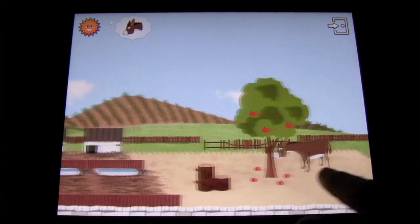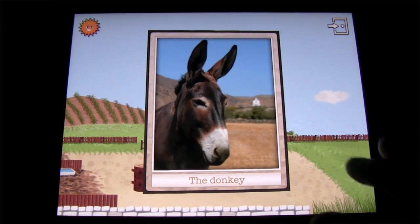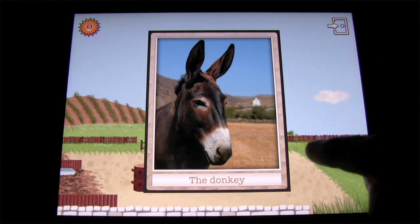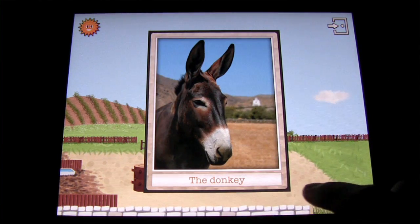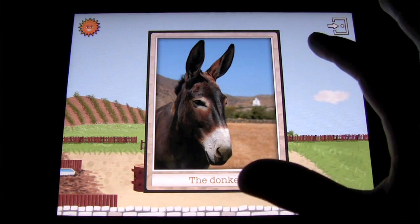And once they've found an animal, they simply click it and then a small animal card will appear. And then the name of the animal will be said, the donkey. One of the few problems I have with this app is actually some of the English. Obviously, the donkey sounds kind of odd in English. It doesn't in French. We'll talk about that in just a second.